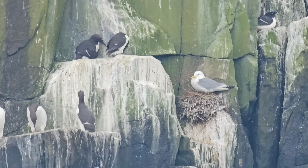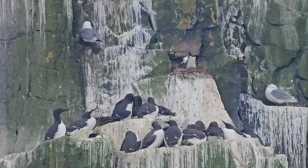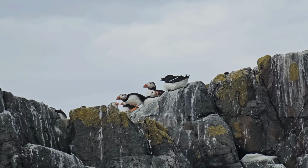Plates, and at the end of the seabird breeding season, the outer plates will simply drop off and their beaks will go back to being a dark green. That is from April until about mid-July.